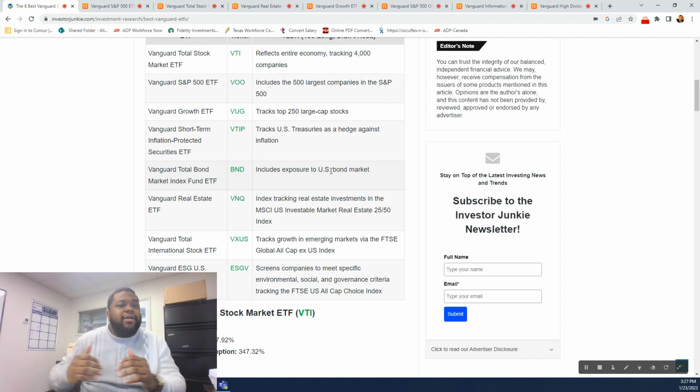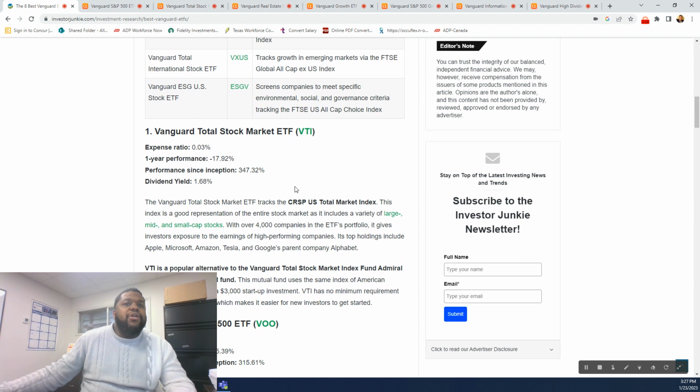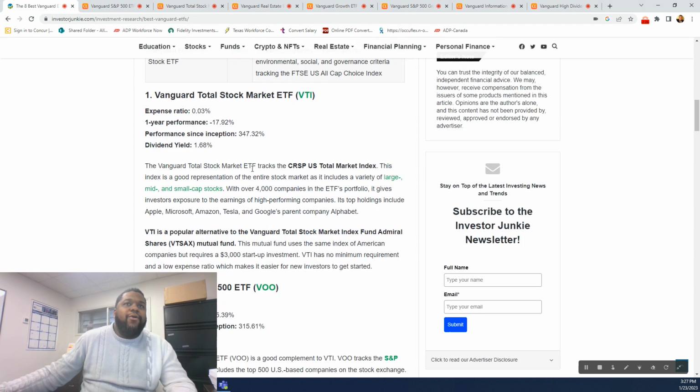And so in times of a recession, or when the market tapers or dips a lot, like right now, your portfolio is going to dip, but it's not going to dip as much as if you were in 100% stocks.